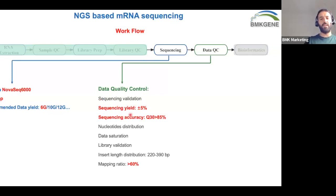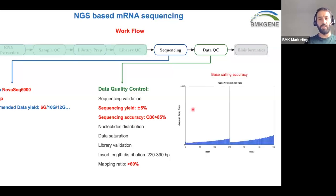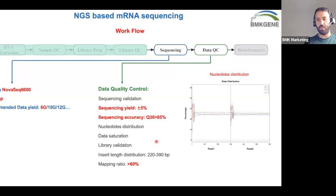Second is sequencing yield, to see if the data output is within plus or minus 5%. Sequencing accuracy, and here, for example, we look at the base calling accuracy between read one and read two, and see the average error rate, if there is an error in the sequencing accuracy. We can do nucleotide distributions as well, to see how the nucleotides are distributed on the reads, read one for example compared to read two, as a percentage.